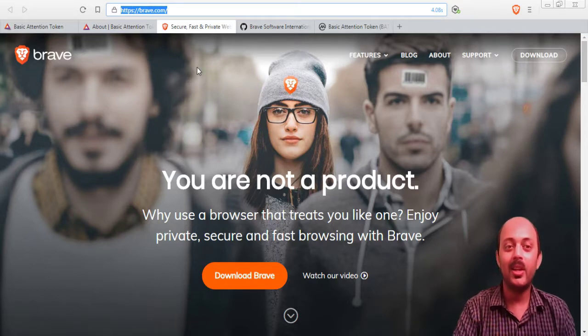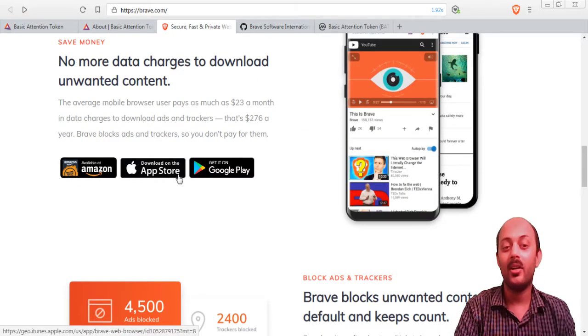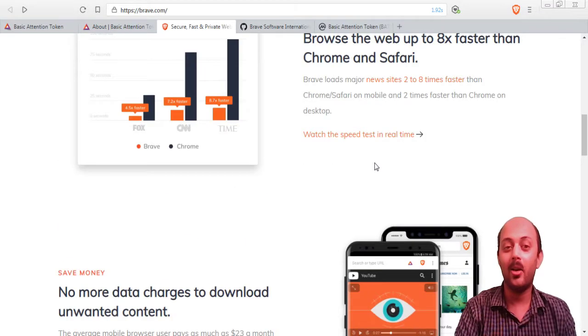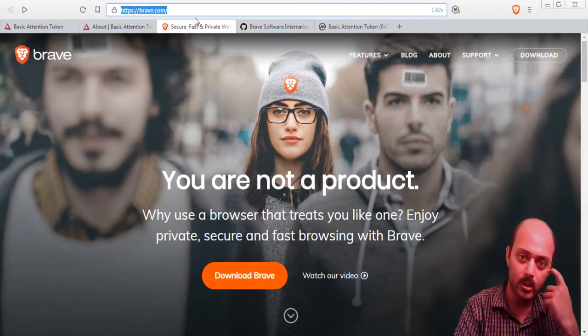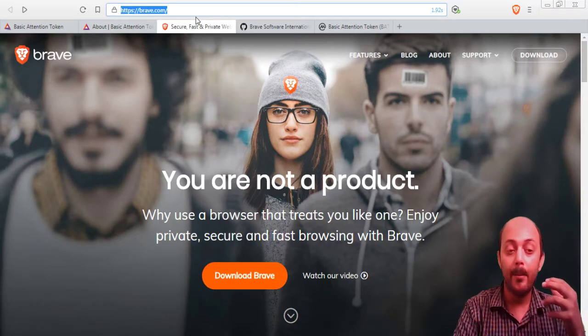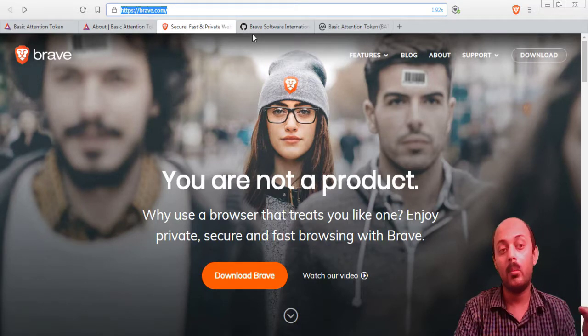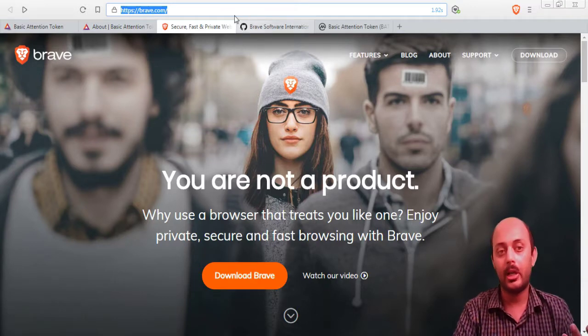So from today you can say bye bye to Chrome and Mozilla or Internet Explorer, Safari, whatever you're using. You have got Mac, you have got Windows, you have got Linux, and then you have got Google Play, iOS, and then Amazon Kindle. So they are almost everywhere, right? So I'll share you the link of this Brave browser, because as I said, they are progressing pretty fast, right? No company like this is progressing pretty fast actually.